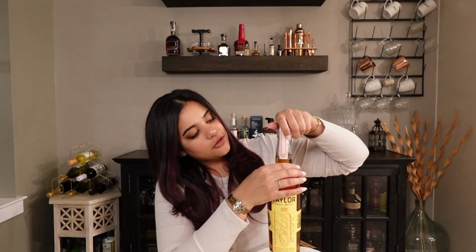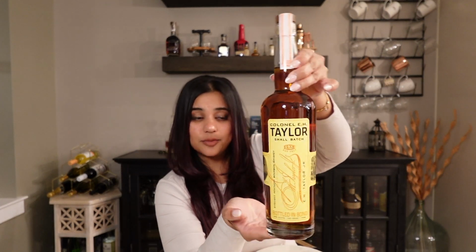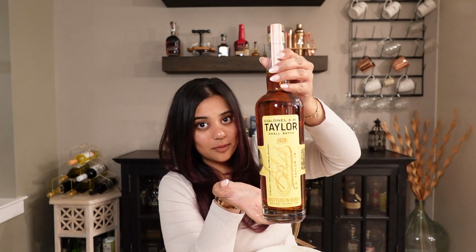This is the bottle that I spent 3 hours in line for, and I was kind of pissed that I did that. But there are always going to be other drops, so I'm not concerned that I won't find something better. So this is what the bottle looks like. I love it. It's really pretty. I really want to get my hands on a barrel proof one, but that is really hard to find. And it's usually the first one to go at allocation drops.